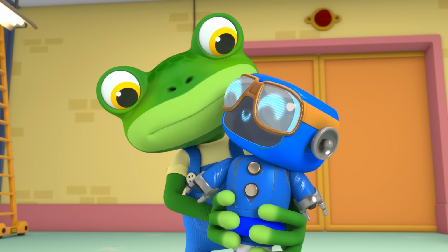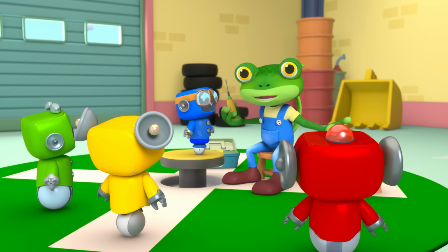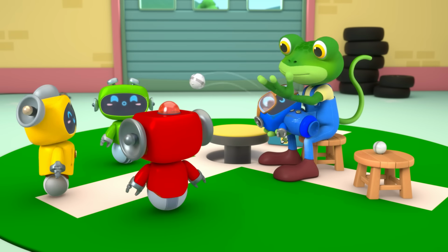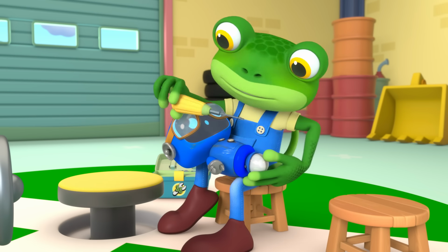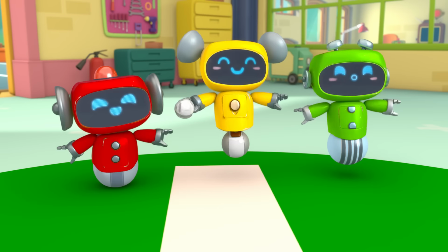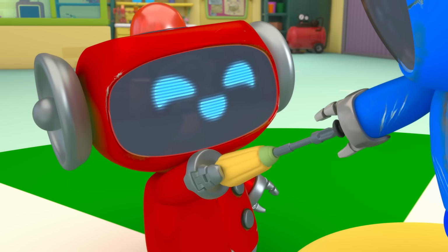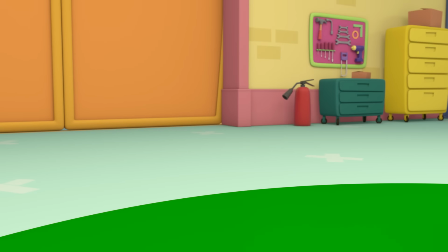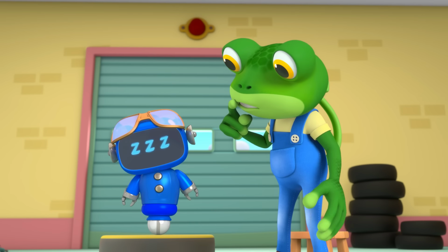And now let's fix him up like new. Pick up your tools and say this rhyme. At Gecko's garage, it's fixing time. Unlike mine, your legs are round to help you move along the ground. Let's get those arms fixed, left and right, by making sure the joints are tight. And last of all, a new respray. Now you can go back out and play.